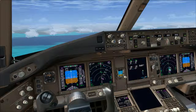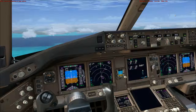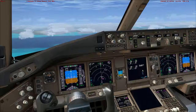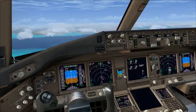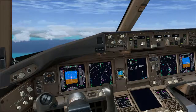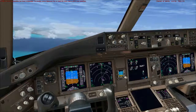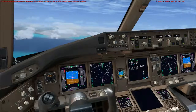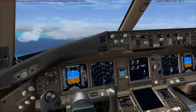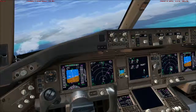And we need to come back on the speed. So. Flaps 5. Flaps 5 selected. Flaps 15. Flaps 15 selected.